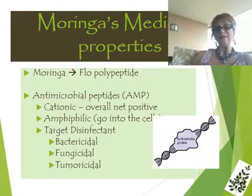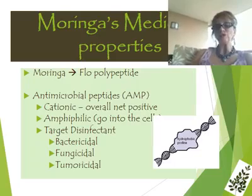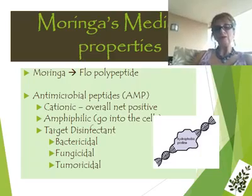Not only that, but that tree has massive, major medicinal properties. That tree is loaded with antibacterial peptide.